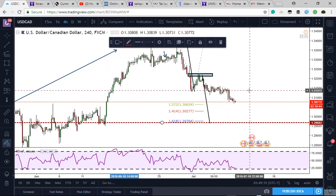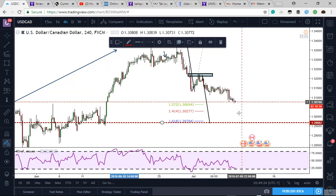So this is kind of a broad view. This might take a few days before it plays out, but this is my long-term view on the dollar CAD. I'll be waiting for the market to really hit this level of structure, and this is where I'll be preparing to buy the market.